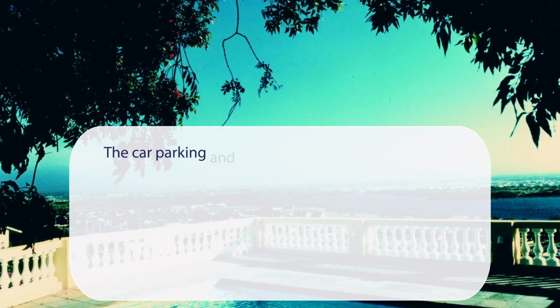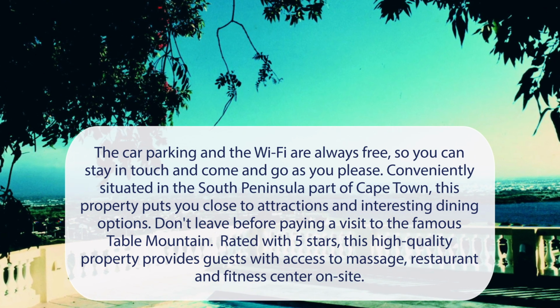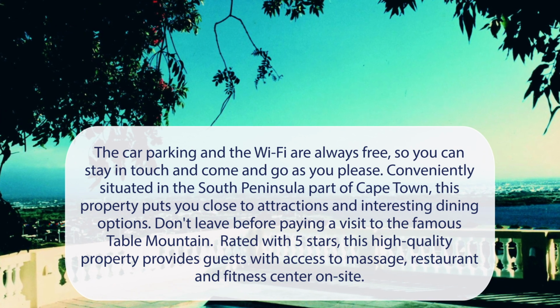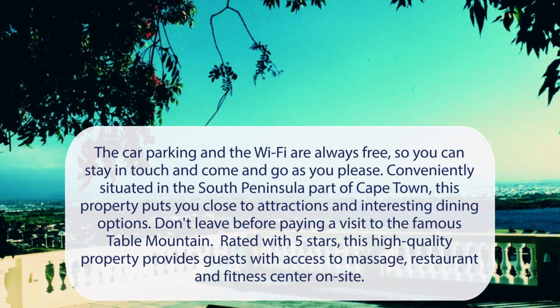At Colona Castle, the car parking and the Wi-Fi are always free, so you can stay in touch and come and go as you please. Conveniently situated in the South Peninsula part of Cape Town, this property puts you close to attractions and interesting dining options. Don't leave before paying a visit to the famous Table Mountain. Rated with 5 stars, this high-quality property provides guests with access to massage, restaurant, and fitness center on site.